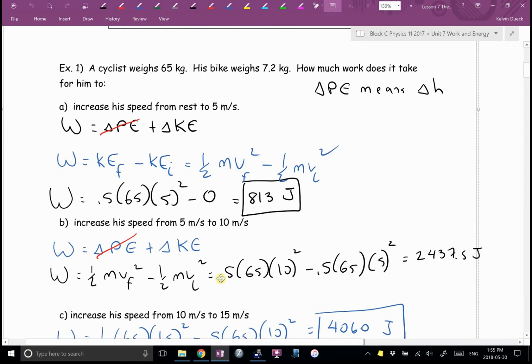For a candy, does anybody spot the mistake that Mr. Duick allowed us to make and didn't catch himself because he was trying to do stuff in his head? Why is 1 incorrect? The bike weight. Yeah, we didn't include the mass of the bike. We used the mass of the person of 65. We should have included the mass of the bike.